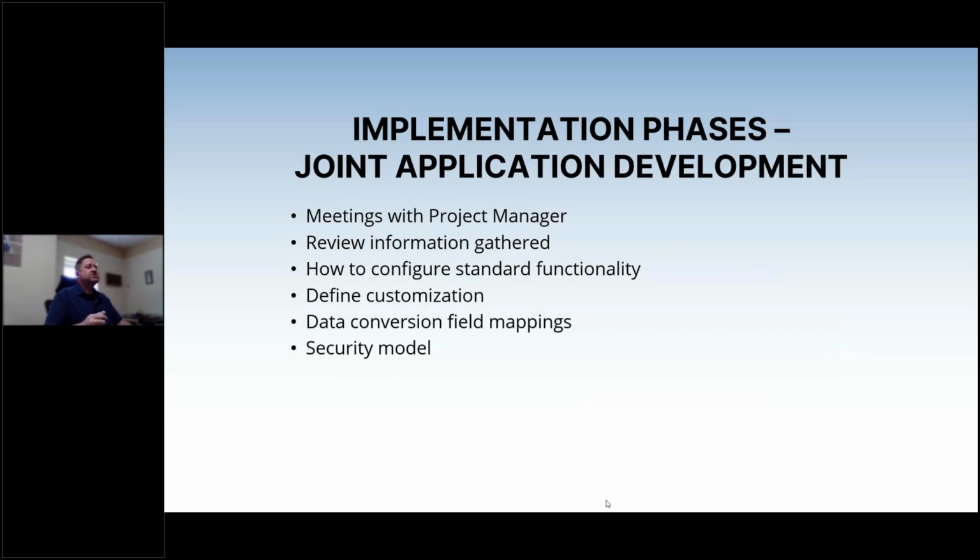And then for those additions to the system, you're going to define customization. And we're going to do that in a very detailed way, down to field and layout of how it's going to look on the screen, and then the design documentation, which is our next step, is going to reflect that. If there's going to be a data conversion, field mapping is going to be very important. Where is the data from the old system going to live now in RiteTrack, and where will users be able to find that? And again, I mentioned already, and I won't belabor the security model, but that's something you'll go over in joint application development as well.